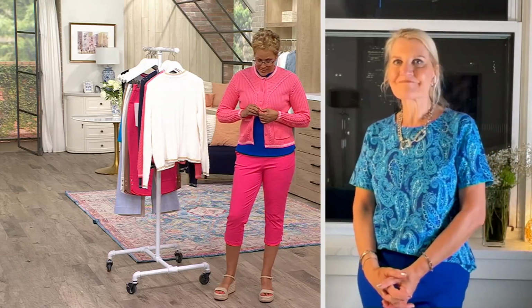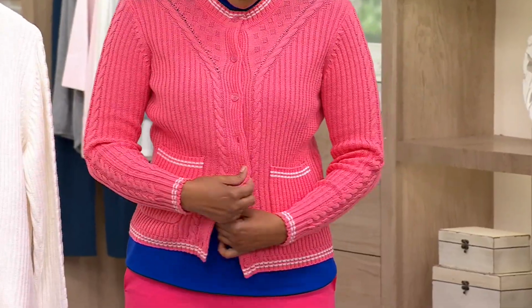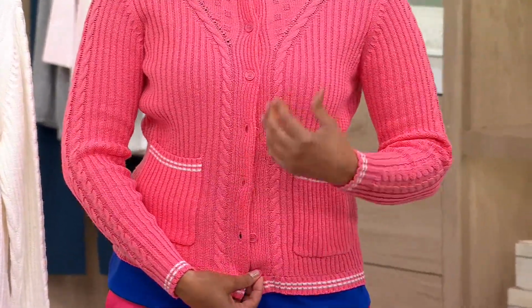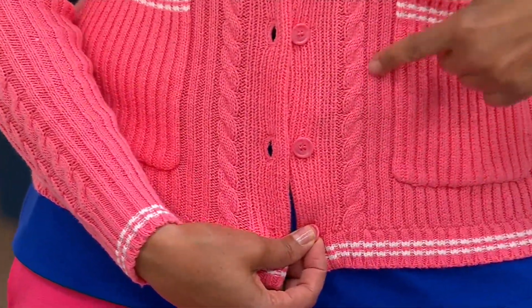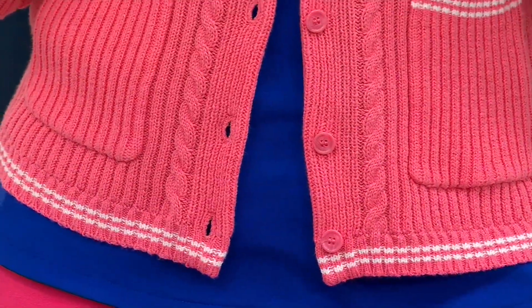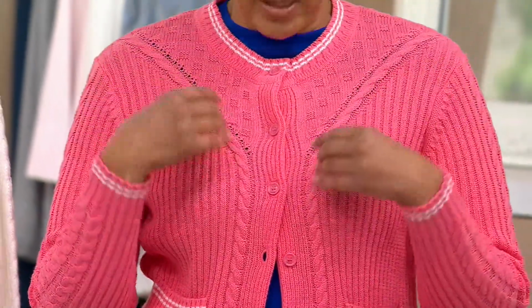So my pink is most popular and most limited. P.S. It is an extra small, which is not my size, and so I would wear a small. But I just want you to know, look at how beautiful the detail is when it's on a body. It's almost like you see this traditional cabling, and then as Jackie said, when you go up, you see this beautiful kind of opening up to a V when you talk about tabletop dressing.